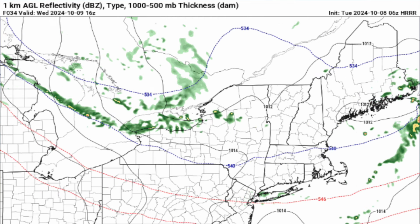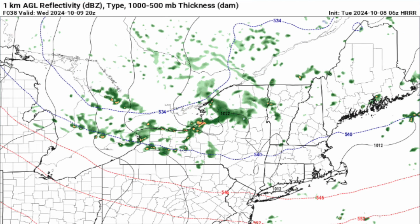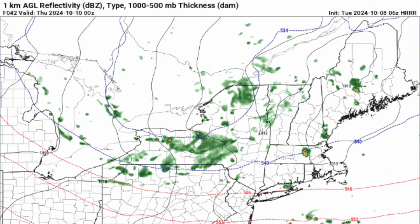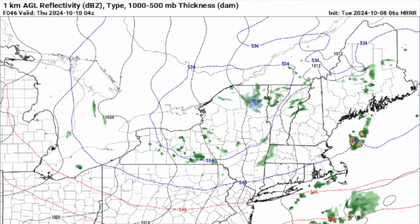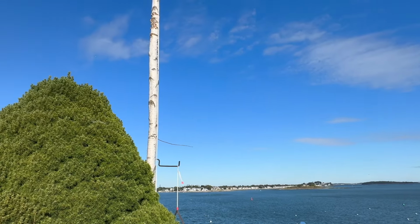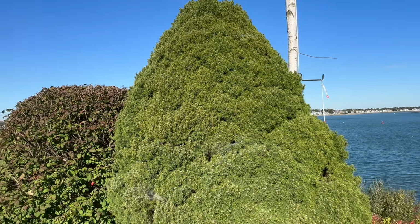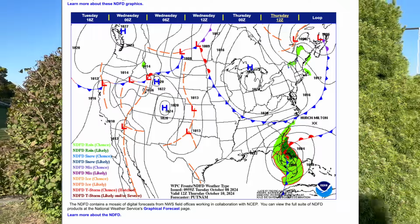And then the 540 blue line and the 534 blue line, those are the contours at the 500 millibar level, and they're getting lower, and that means the atmosphere is getting colder. It's a counterclockwise circulation, and more showers of rain and elevation snow are likely scattered around tomorrow and tomorrow evening, and that upper level low is going to lift out after that, and it's going to be a complicated forecast for what's going to happen.